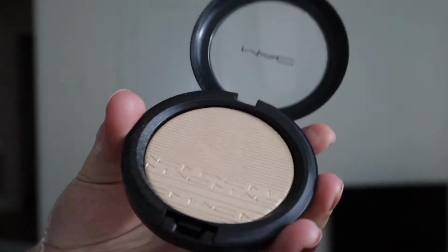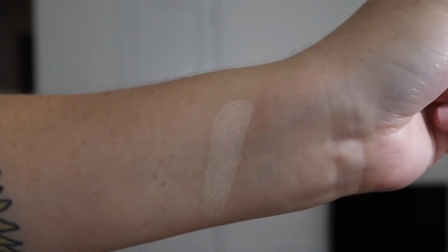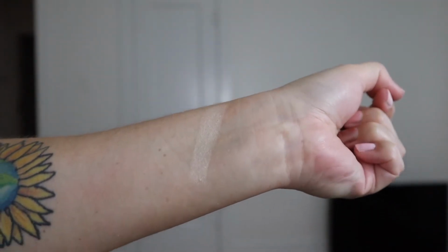All right, so this is another Marshalls find, and this is from MAC, one of the Extra Dimension Skin Finish highlighters, in the shade Double Gleam, and I did pay $16.99 for this. And I have to say, this packaging feels so cheap. I never realized how cheap MAC's products feel, like I feel like this is gonna fall out. But this is a beautiful highlight. I've actually gravitated towards this quite a bit. Like I said, a lot of my newer makeup products have just been sitting here on the floor, and behind me the desk is where I get ready every day to do my makeup. I've been reaching to grab this highlight and use it along with the Samantha March highlight, the new one. So yeah, I think this is really great and I'm happy to have it.